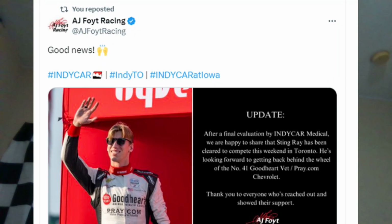And now we're going to jump on to the next story of today's episode, as we're talking about Stingray Robb. It was officially confirmed earlier this afternoon that Stingray Robb is officially cleared to race at the streets of Toronto this weekend for IndyCar. For those who did not watch the IndyCar race, after the checkered flag had flown and the race had concluded, with Will Power going to victory lane, there was a very scary accident. Alexander Rossi unfortunately ran out of gas coming to the end of the event, and Stingray Robb just had nowhere to go and went flying.